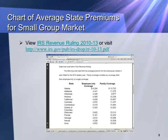Okay, that's great. Let's turn to the next slide, which provides us with a convenient chart of average state premiums. The U.S. Department of Health and Human Services has developed a chart that sets the average premium for the small group market in each state for the 2010 tax year. The chart provides the average premiums based on employee-only coverage and family coverage. The chart is available in IRS Revenue Ruling 2010-13. As you can see on the slide, we also give a website address for the chart, and it's very handy and easy to access and really gives the information that you're looking for when it comes to the average premiums for the small group market in each state.